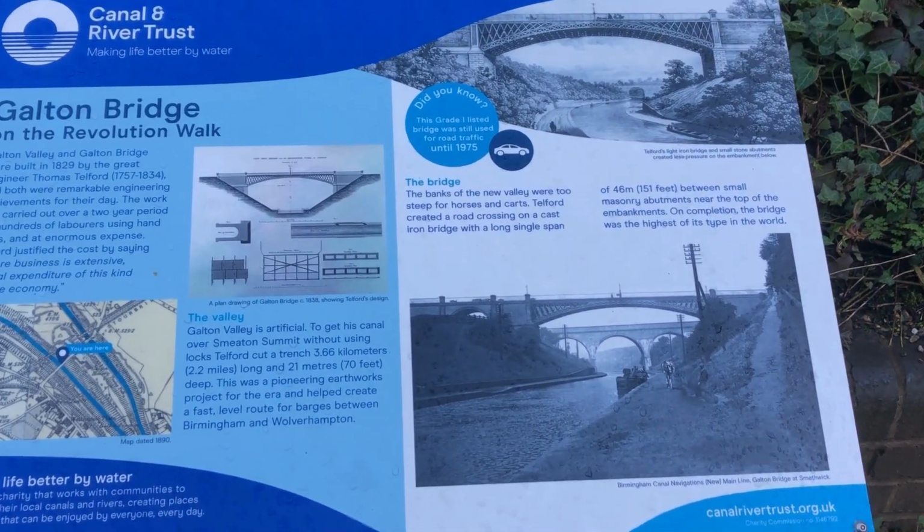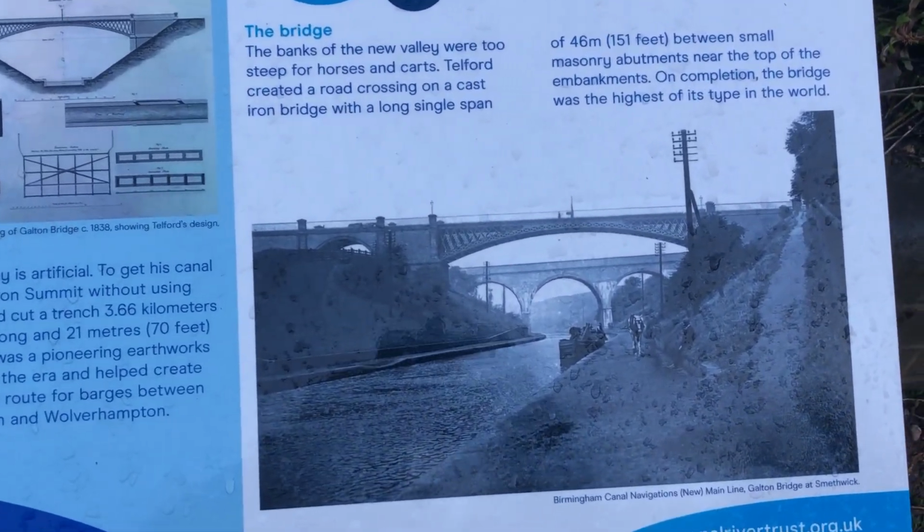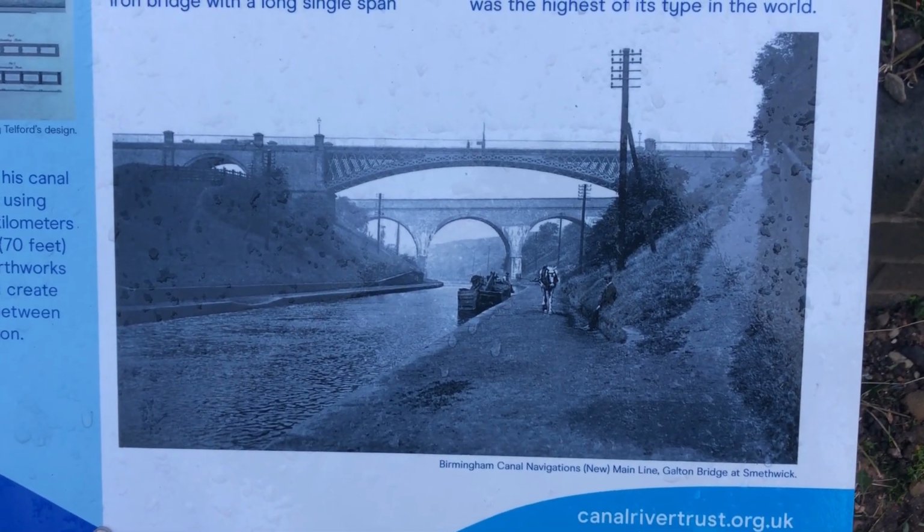The whole cutting and the bridge itself was named after Samuel Galton, and he was a banker who served on the Birmingham Canal Navigations Company around about that time.